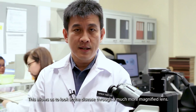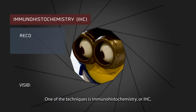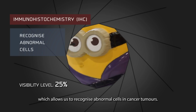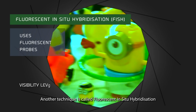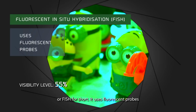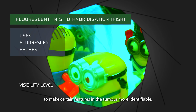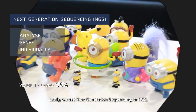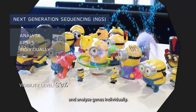To identify and understand the enemy better, my team uses different tools, and these include different pathology techniques. This allows us to look at the disease through a much more magnified lens. One of the techniques is immunohistochemistry, or IHC, which allows us to recognize abnormal cells in cancer tumours. Another technique is called fluorescent in situ hybridization, or FISH for short. It uses fluorescent probes to make certain features in the tumour more identifiable. Lastly, we use next generation sequencing, or NGS, which helps break down the tumour DNA and analyze genes individually.